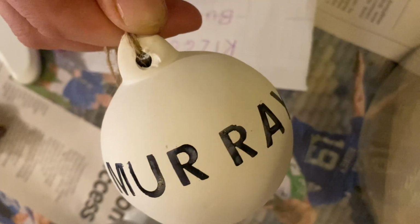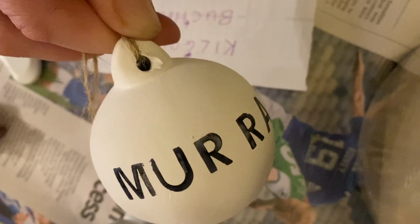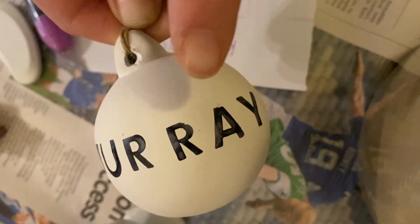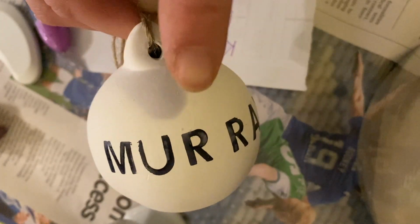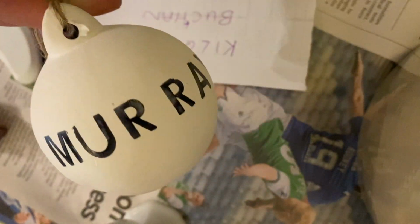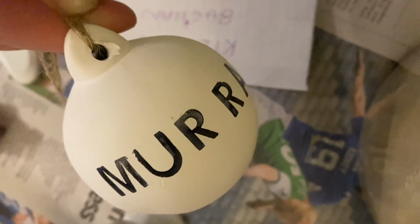So that is the name, Murray, for my mum and dad, written on there, and it soaks in and kind of goes a bit grey once it's dry. So we'll leave them to dry, and then we'll get the stamp on the back saying the year, and then I'm going to put some gold leaf on the bottom to make it look really festive and sparkly and special.